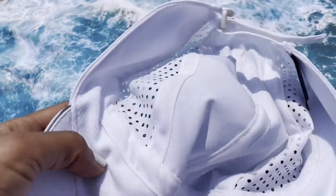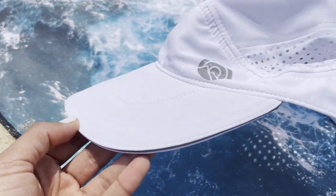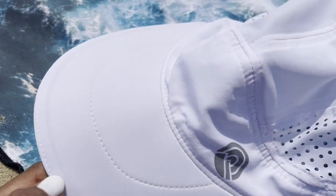I also love the material, that it's very gentle. This hat is not like any hat, but this protects 98% of any harmful UVA and UVB rays. These come in a variety of other colors. It's not only for her, but it's also for him. I know you're gonna love them just as much as I do, but that's just my point of view.